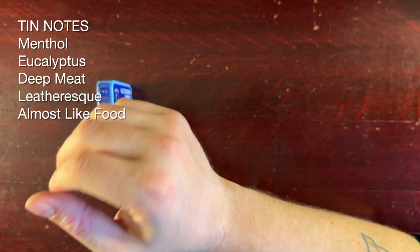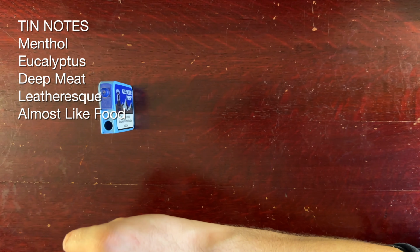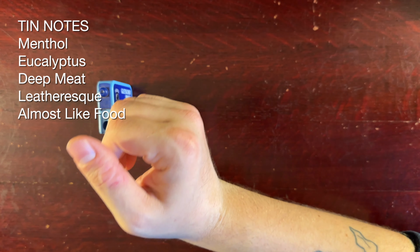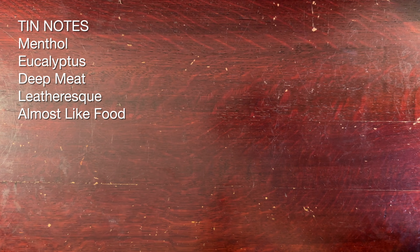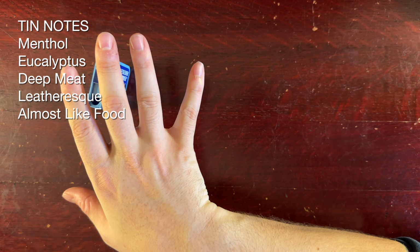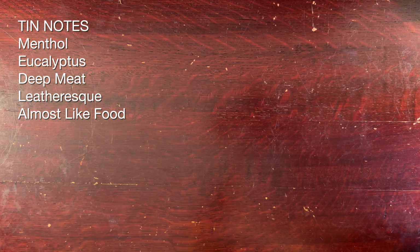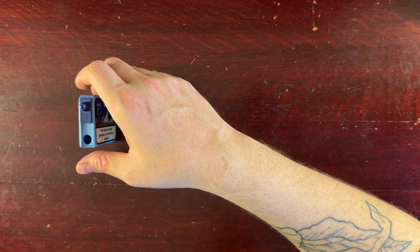It's in the background. Birds, squirrels, ducking and chirping outside too. It's a very loud day. Sorry about that. The background note behind the camphor, behind the eucalyptus, behind the menthol, it's a little like pork. Not like bacon or cured ham or anything like that. It's just like roasted pork skin, if that makes any sense.